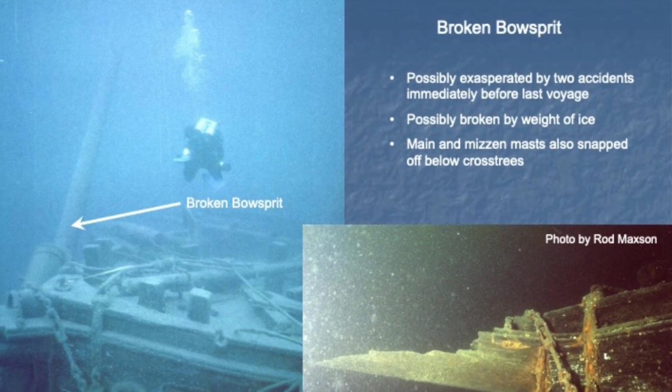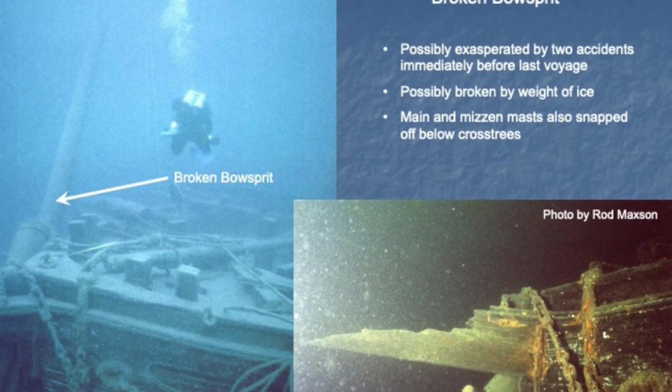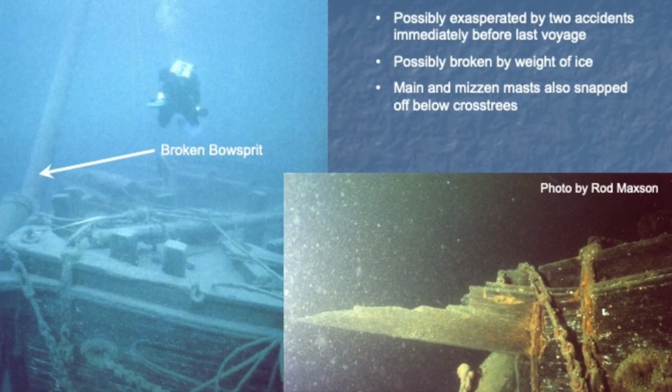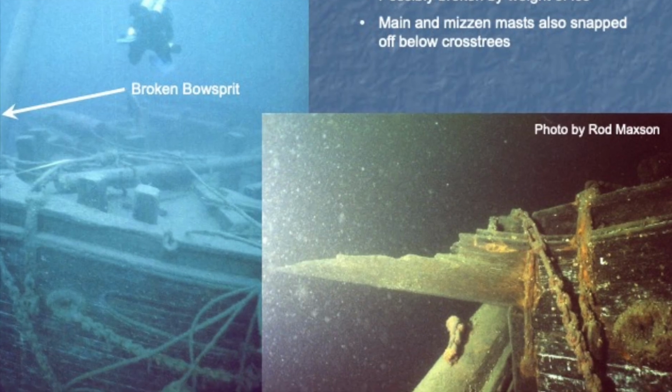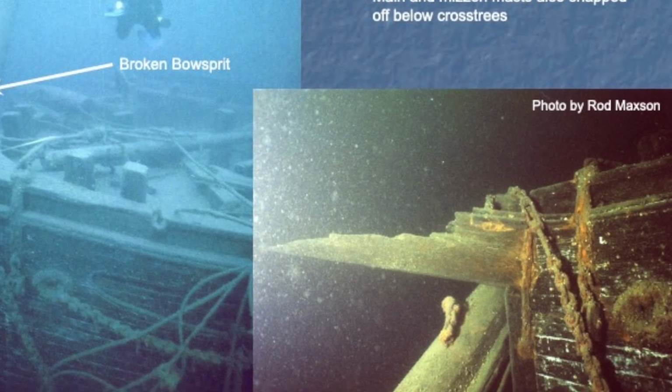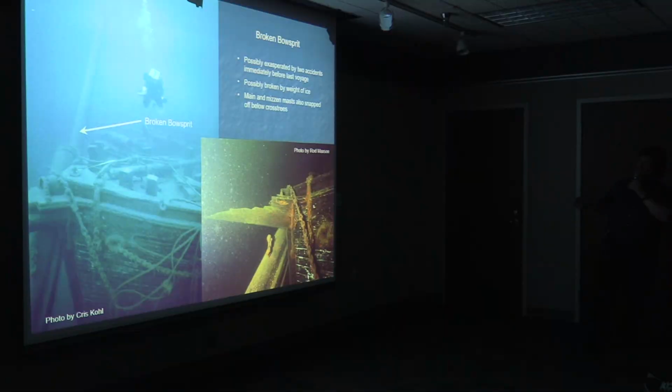The only damage on the ship is at the bowsprit. The bowsprit is broken. It should stick out like this, and instead it comes up like this. And you can see it shattered, and you can see it here going by. This is probably the result of those accidents that it had right before leaving. Those temporary repairs did not hold. Whatever they were, lashing with rope or whatever, they did not hold. And that's probably why it's damaged. I'm sure the ice did not help, weighing it down, but nevertheless, this is it as far as damage.